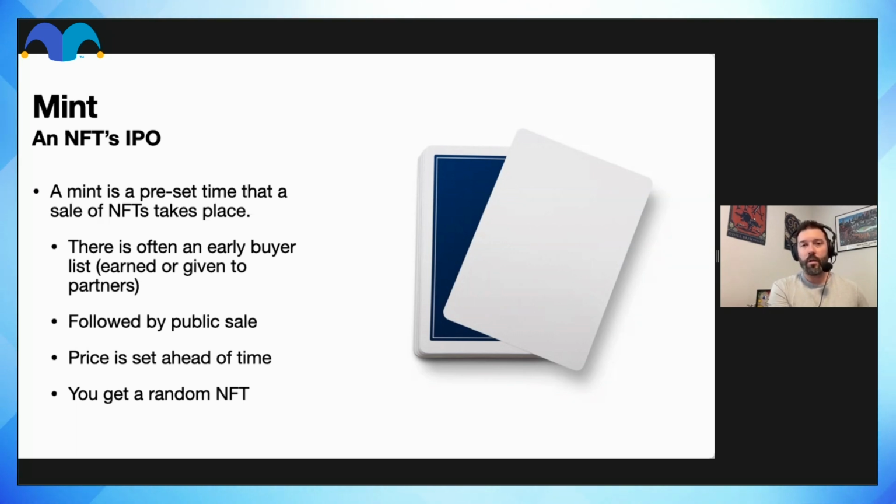So you might not actually know until the day before, but with something like the Bored Ape Yacht Club, that community built on Discord. If you were active in Discord, you found out where you could buy these, and it was, I believe, 0.08 ETH, like John said. So pretty low costs, and that has typically been the way that a lot of these projects have started. And the thing with minting is that you get a random NFT.